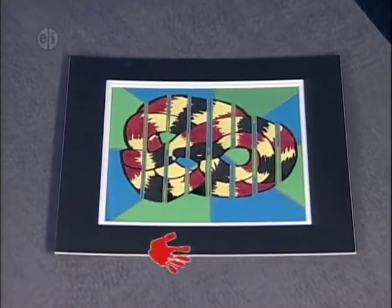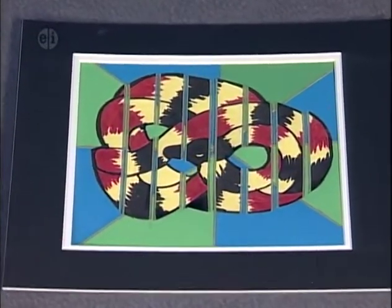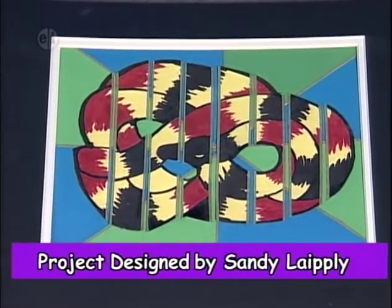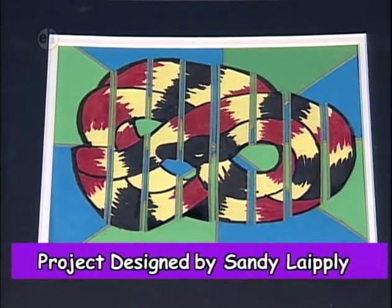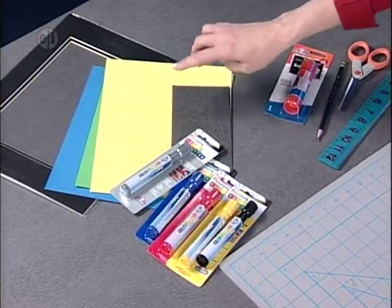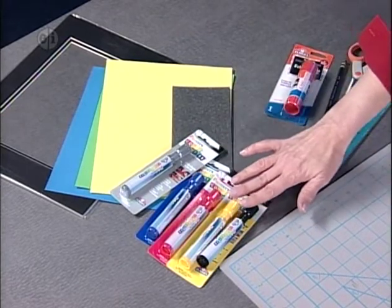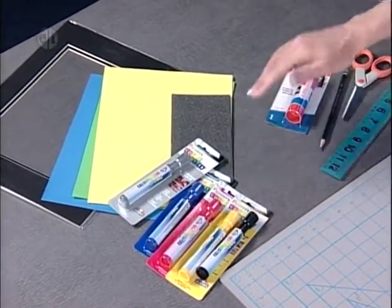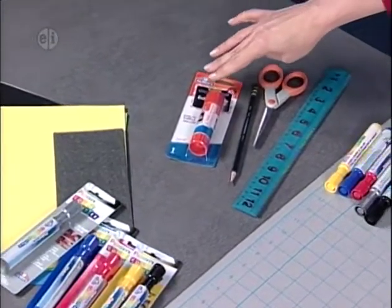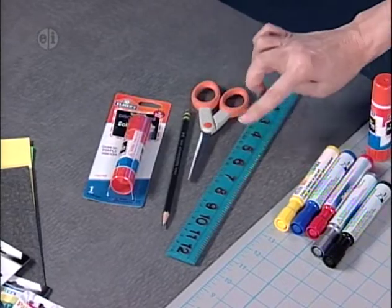Let's get started. Our first reptile today is this beautiful snake. Not only does he have an intricate color pattern, but we've created a stained glass effect behind him. Here's what you'll need. I've used a black mat. I have cardstock in 3 different colors or construction paper, transfer paper, and then I'm using markers that have a cutter inside, or you could use a marker and scissors. On my basics, I've got a disappearing glue stick, pencil, scissors, and ruler.